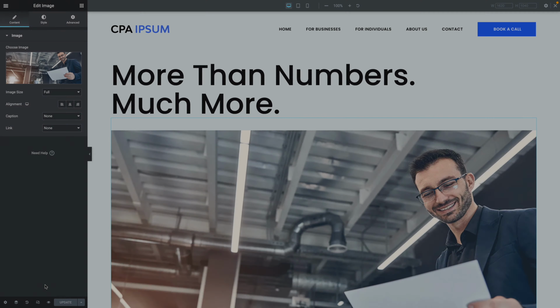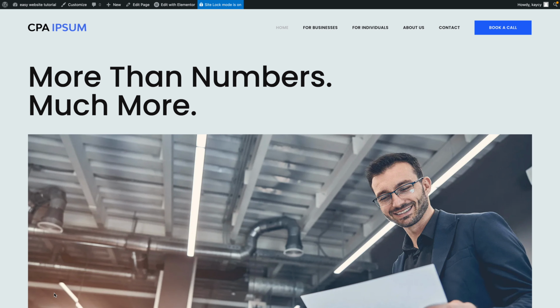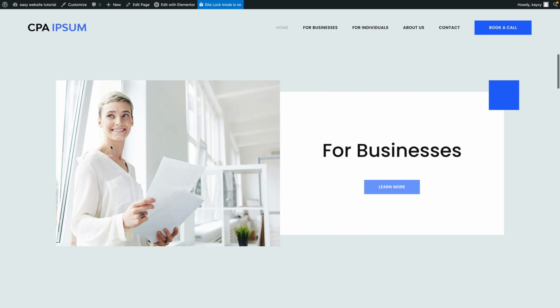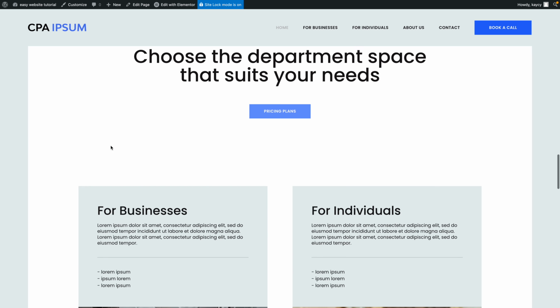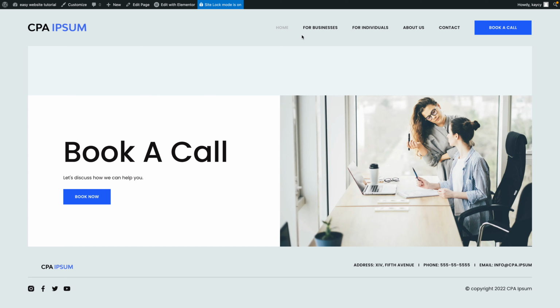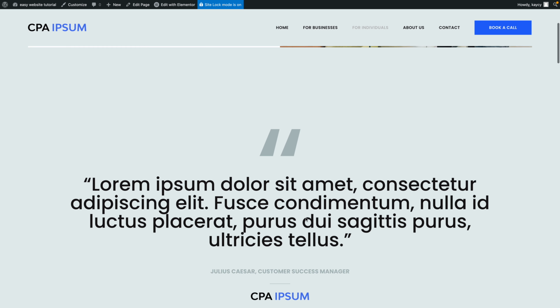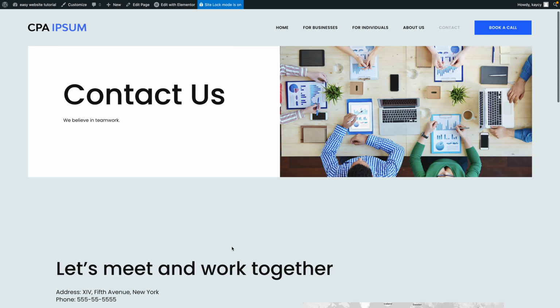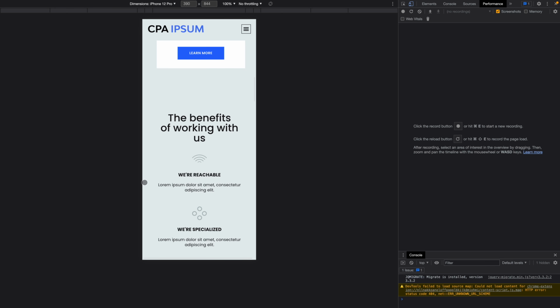Great, now let's take a look at what we've built. So back in the Elementor editor, click on preview changes and it automatically opened a new tab. So now we can see our website. And as you can see, it's looking beautiful. And of course, it's looking beautiful on tablet and on the mobile too.